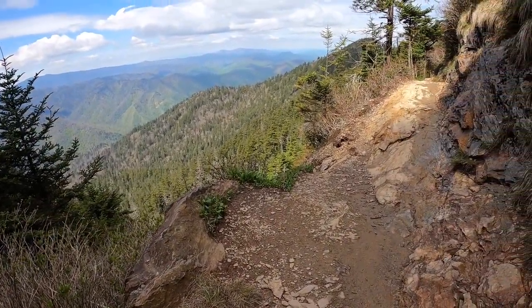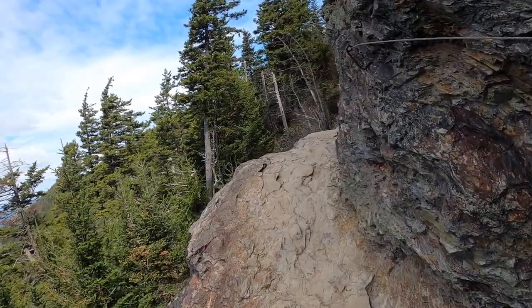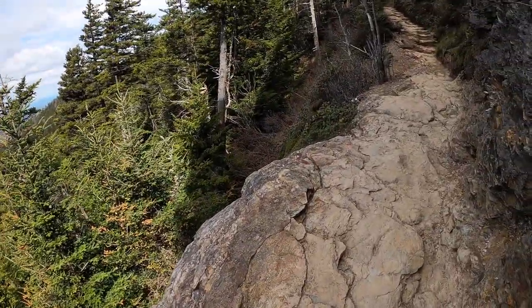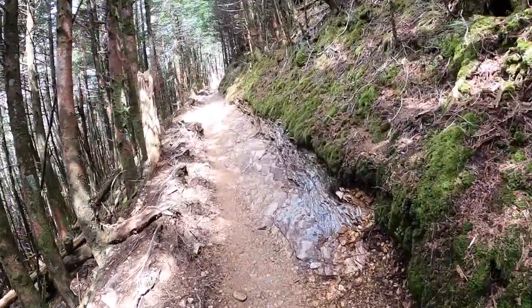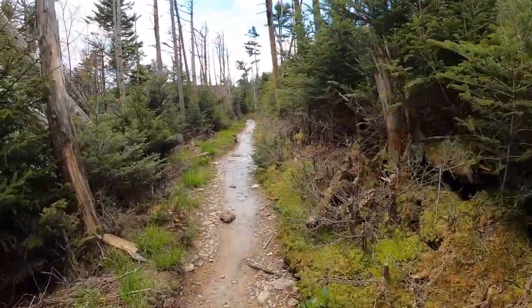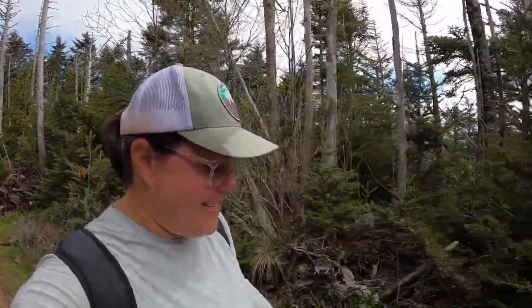Didn't use many of the wires, but I used that one. I think this is where the trail evens out. That was a lot of climbing. Whew. This is what it's like when you're on a ridge. We're not at the peak yet, but there is nothing above us. This is a nice way to cover some ground, for sure.